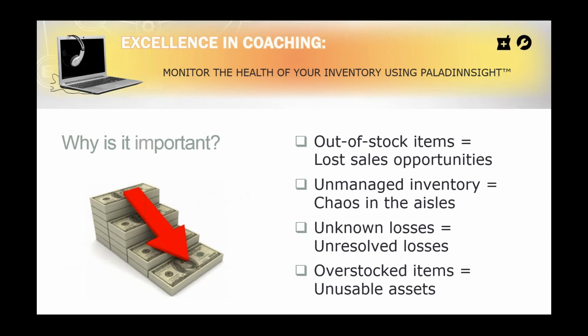All right, so our next slide is why is it important? Well, it's pretty obvious. I think out-of-stock items, as we know, equates to lost sales opportunities. When you don't have a product, when the customer comes into the store, if they see you're out of the product that they need, they might just turn around and walk out. They might even have a cart that's full of other items, and they say, well, geez, I got to make the 30-mile drive anyway. I might as well just leave and leave the basket there. I'm sure that doesn't happen in any of your stores.